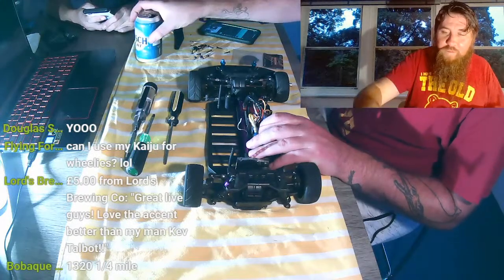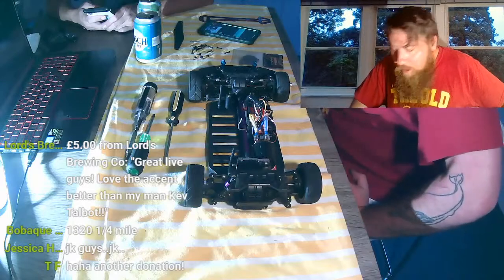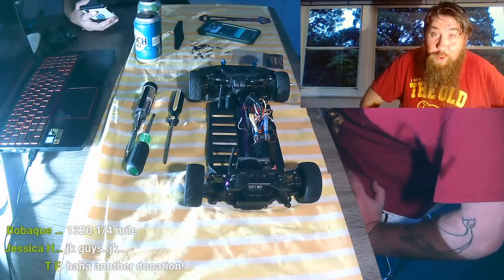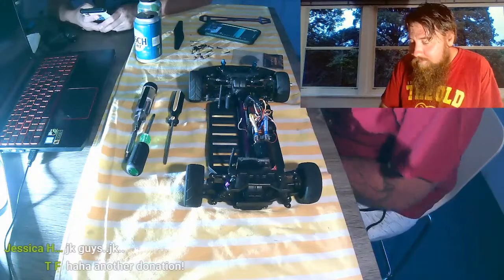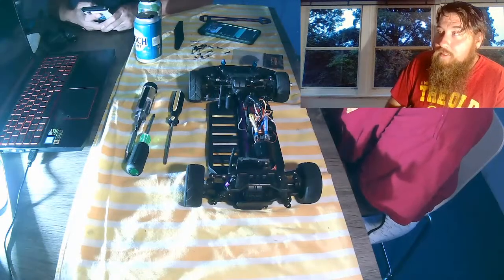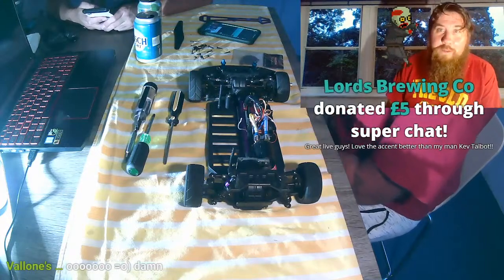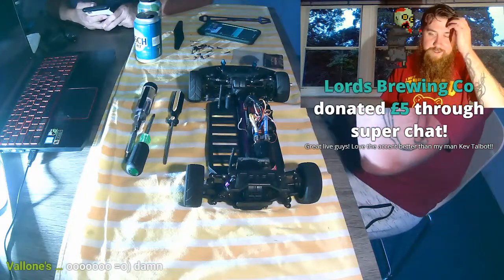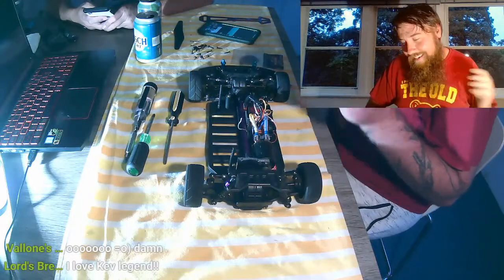That's a lot of a risk for Lawrence Brewing in it for 5. Oh, thanks. Great live guys, love the accent better than my man Kevin Talbot. Ooh, shots fired! Lord's Brewing, thank you very much, brother. Brewing might make my night. 5 pounds is the equivalent of I think like $500 US. Thank you, brother. I really appreciate it. Oh, thank you so much. Totally not necessary. You don't have to donate any money to me.